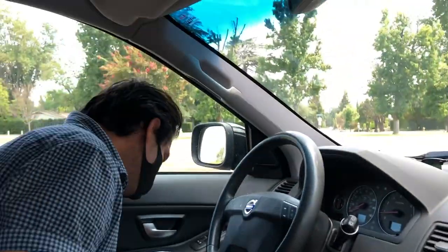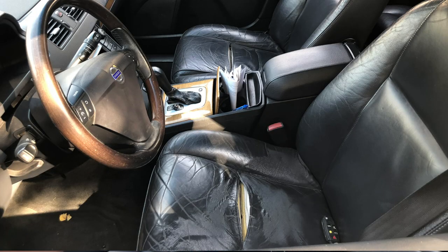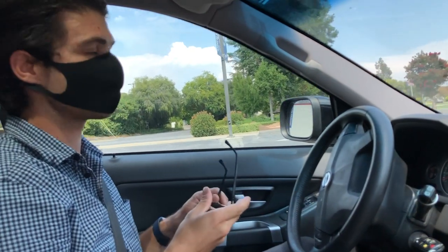I love this car. Ooh, dirty. I gotta stop wearing nice clothes. I try to dress expensive for these things. Anti-skid temporarily off. Why are you off? Okay, so it's a two-wheel drive, inline six. Here we go. The V8's gonna have all the power.